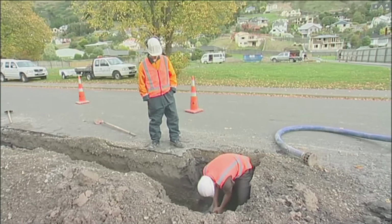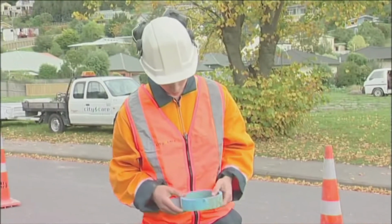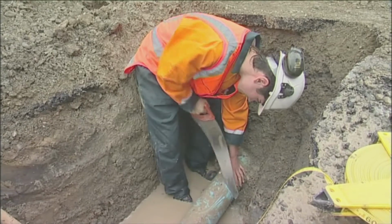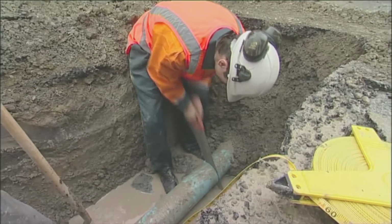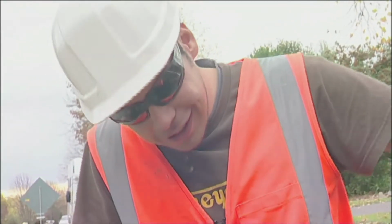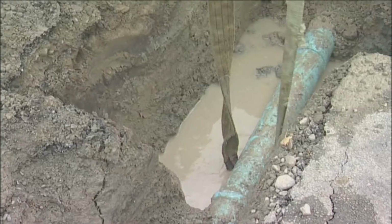With the old pipe exposed, Denver shows Thomas how to cut the pipe free. Now it's Thomas's turn. I'm going to cut there, straight as possible, and then get the pipe in. Straight as possible. Have you used a saw before, Thomas? Just the one, brother.